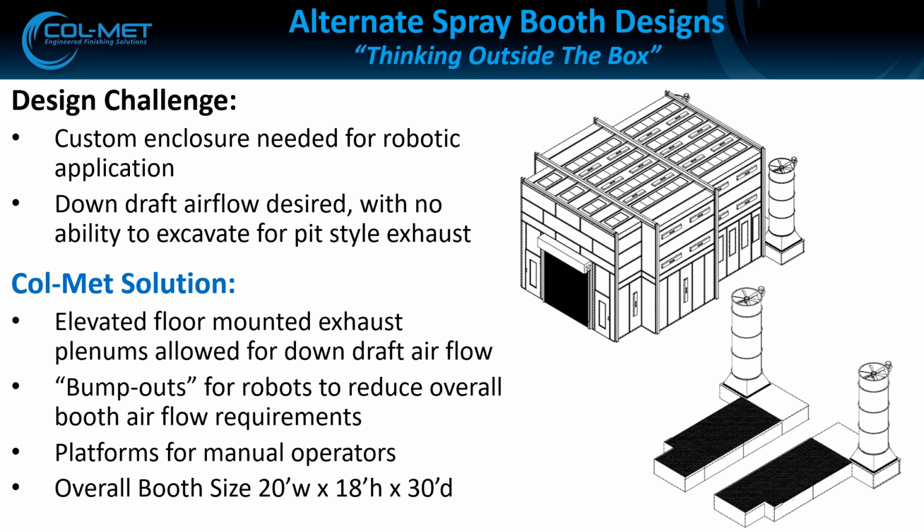Platforms were provided for manual operators to access the booth. This booth here was 20 feet wide, 18 feet tall, and 30 feet deep. As you can see, the bump out added an additional 5 feet on each end, approximately. Or I think it was actually 5 feet on each end, for a total for the ends.